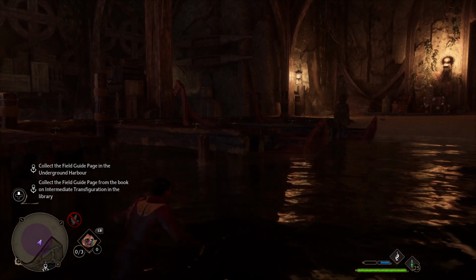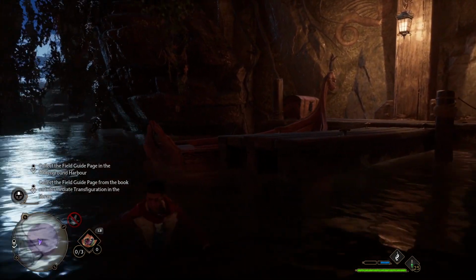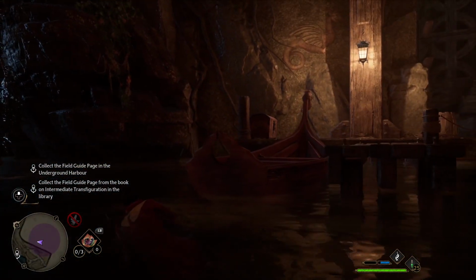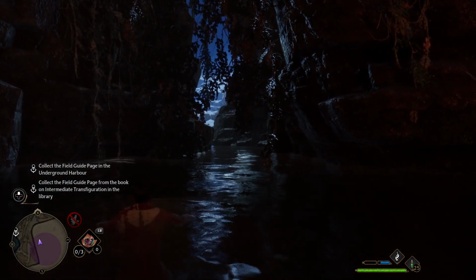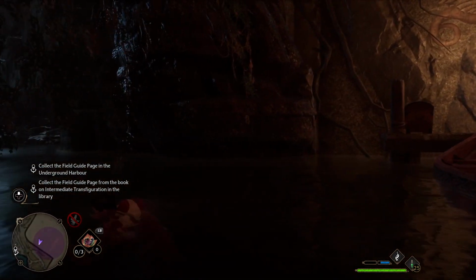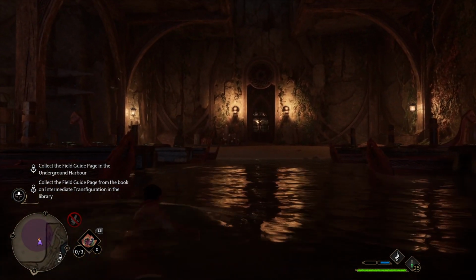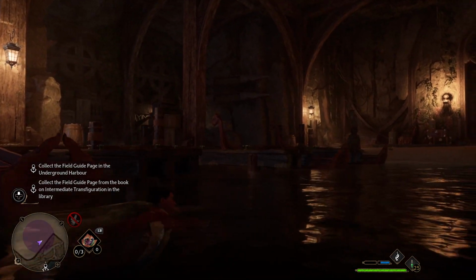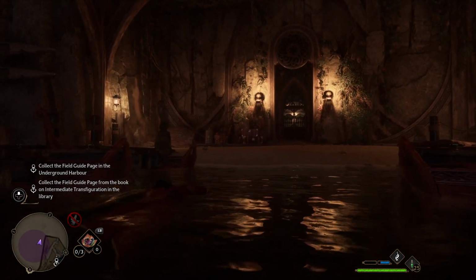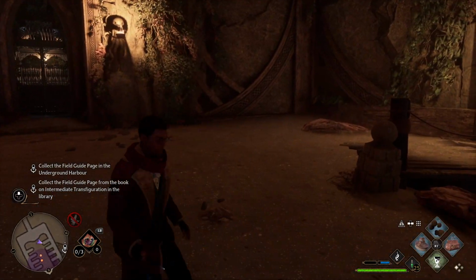If you missed the previous video, we made progress in the story with a phenomenal side quest involving dragons. Right now we are doing the assignment for Professor Weasley, and I've essentially followed the marker to the underground harbour. It's located right below Hogwarts near the floating shack area. Not the floating shack, sorry, where the boat harbour is. It's marked on the map, you can't miss it.